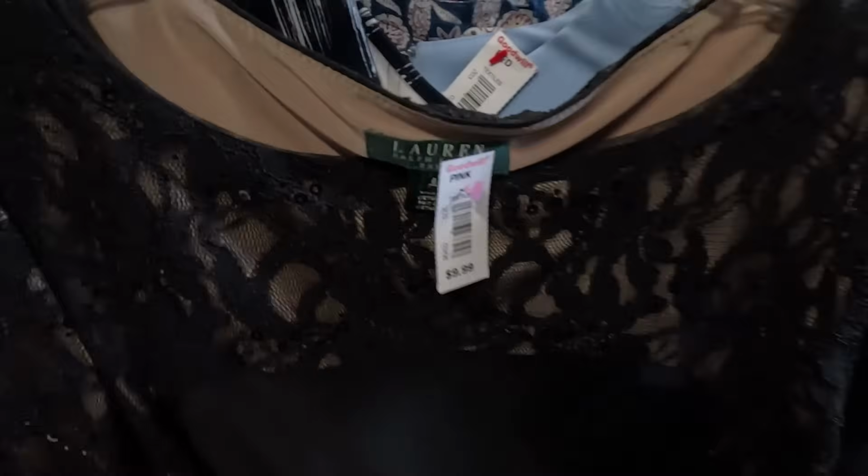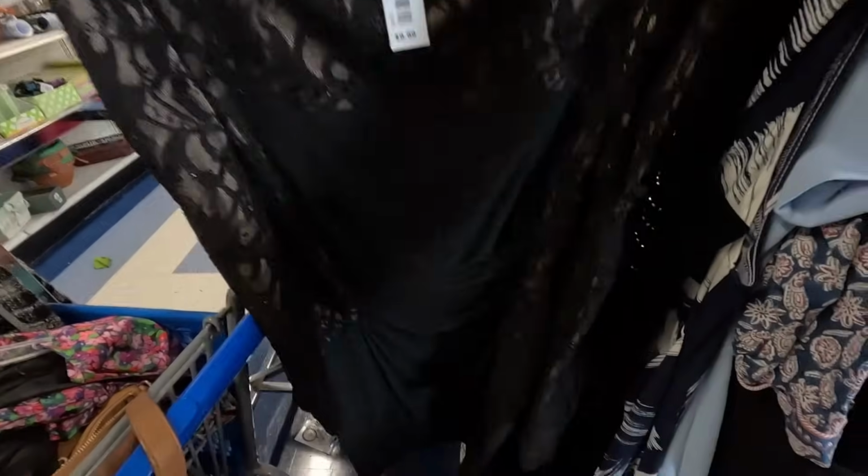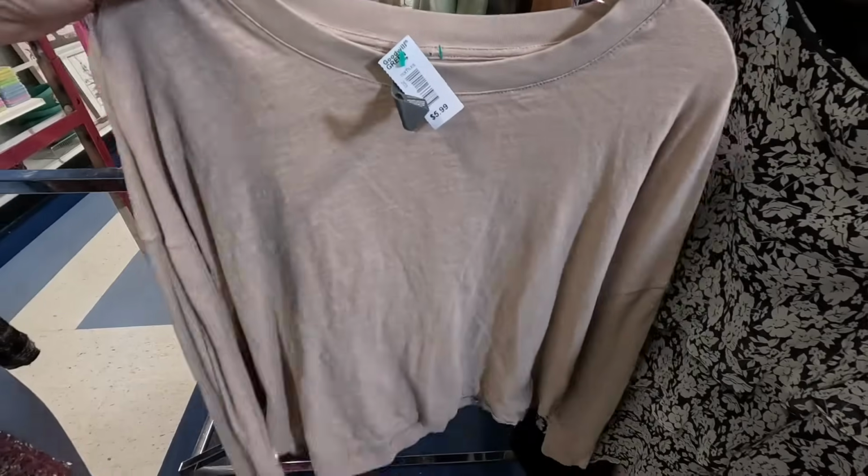Another gorgeous dress. This one is from the brand Lauren Ralph Lauren, and this dress probably retailed for around $160. It has these 3/4 sleeves. It also has this lacing along the sleeves and the bust line, and then you have this gathered waistline, which is just very flattering. And I'm gonna price this one for around $40 to $45.